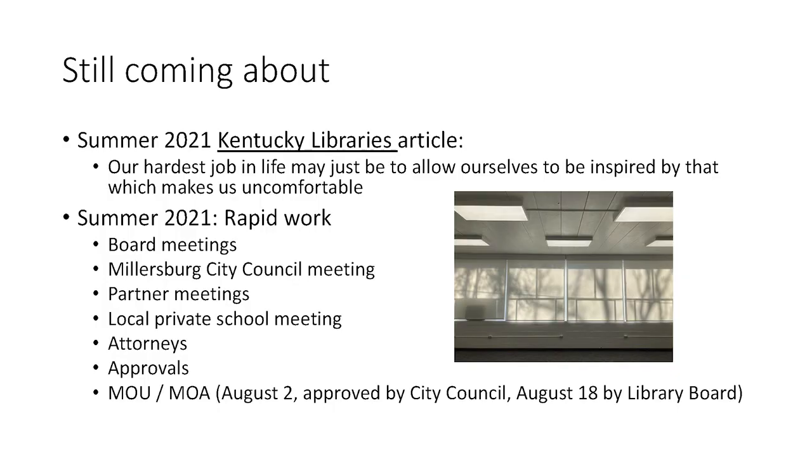Sadly, I don't have pictures of what the room looked like beforehand, but it was horrible. If you could have seen what that room looked like beforehand, you would be amazed. The city of Millersburg was wonderful. They agreed that they would fit the room out for us at their cost. They installed a new HVAC unit, they painted, they put in new carpeting, they're putting in windows, they're doing basically all of that for us at their cost. So they've got some skin in this game. They really, really do want it to work. The rest, of course, falls on us.